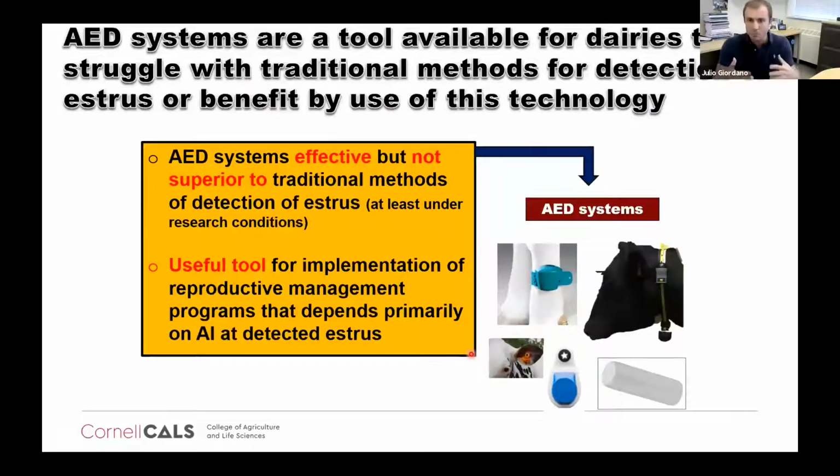I do have to emphasize again that these values, these comparisons, are coming from research conditions, right? If you have a herd that struggles with traditional methods, if estrus detection is poor with a traditional method, there is a very high chance that these automated systems are going to help to improve estrus detection efficiency. But when you compare them to estrus detection done well with traditional methods, there is not a statistically significant difference that was demonstrated in favor of the automated estrus detection systems.